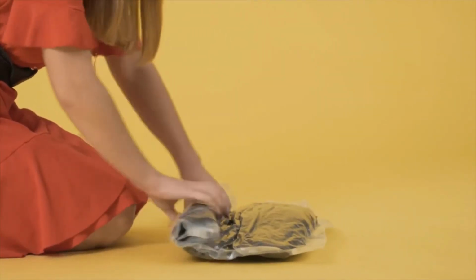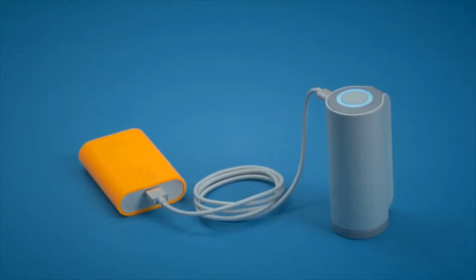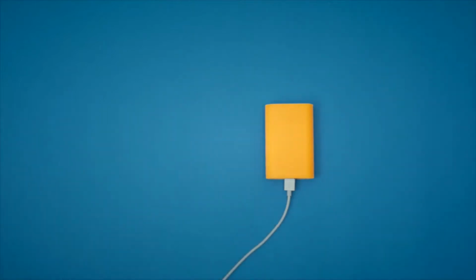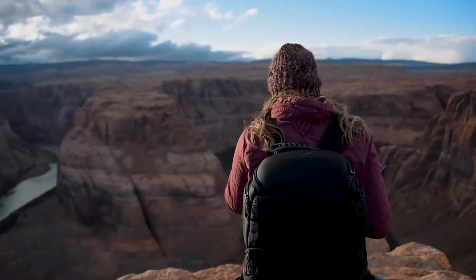Airdot is travel-friendly and can be left in checked luggage because it has no internal batteries. You can power the Airdot with either portable batteries or external power sources. Airdot is lightweight, convenient, and a great travel companion.